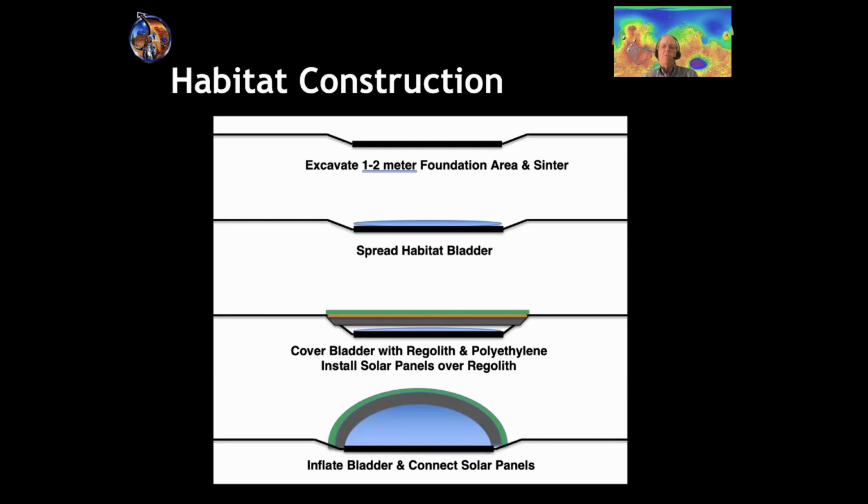The original concept had, I was going to use some of those roll-up solar panels that they recently installed on the ISS to generate part of the power. It turns out that it's a relatively small fraction of the needed power on these habitat buildings, and so we probably wouldn't go ahead with that part of the design.